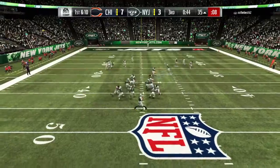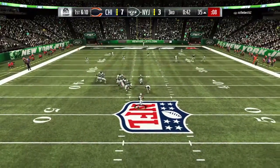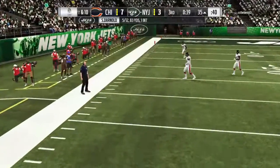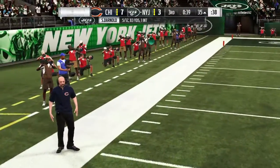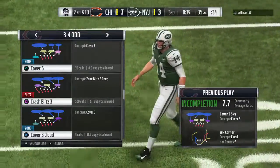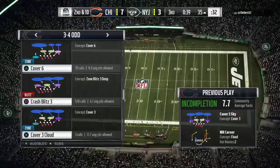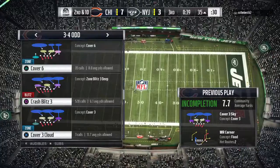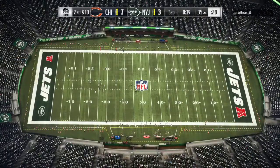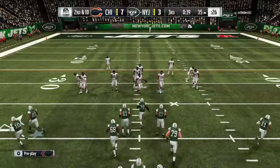On 1st down, it's Darnold. Dancing to his left. Incomplete. We've seen these defenses make enough opportunistic plays to keep this one low scoring. Flying around, making plays on the ball, and we see yet another errant throw as a result. Here's 2nd and 10 now from the 35.